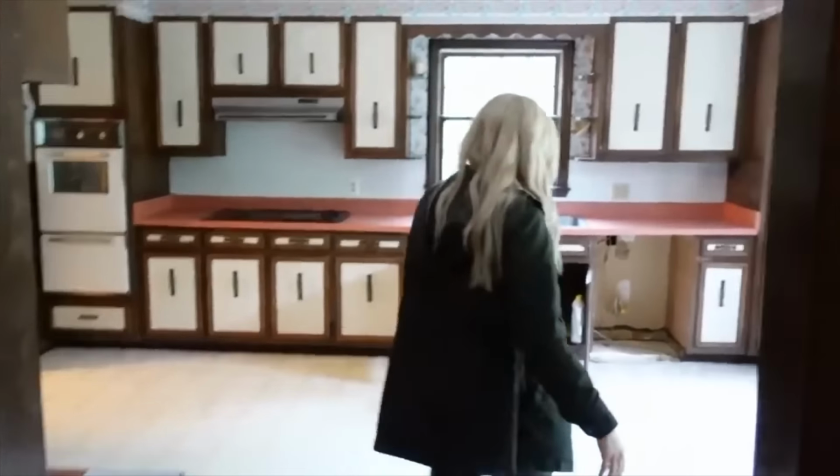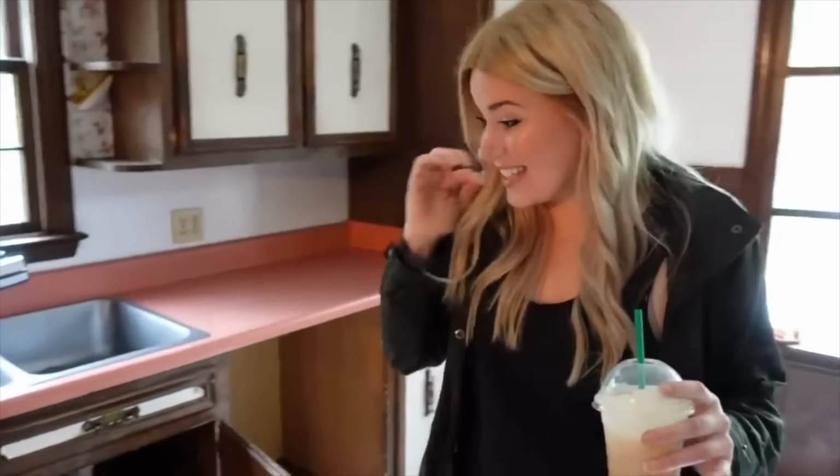And then we'll come in here into the kitchen. We'll need to take this wall down. All these walls are coming down. I'm not sure about all of them, but the paneling here, lots and lots of walls are coming down. The kitchen also looks original, guys. This is going to be an interesting project, but I love the potential that's here.